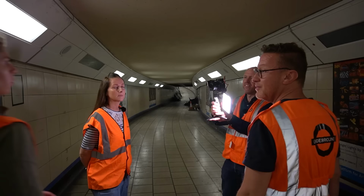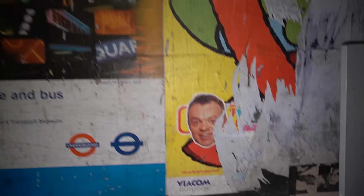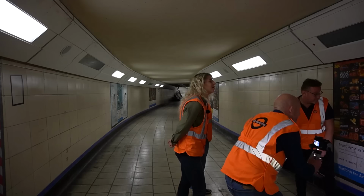Oh, God, this is absolutely freaky. Look at the bend on this tunnel. It goes down and then back up again. And oh, hey, look at this. A young Graham Norton. A very young Graham Norton. From 2003, I think there's Ruby Wax next to him as well on the poster. But yeah, it sort of dips down and then goes back up again.